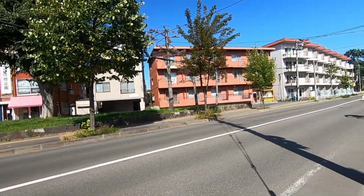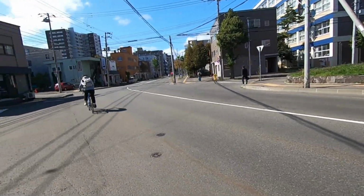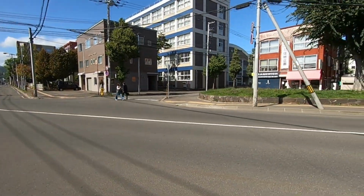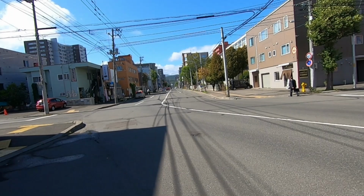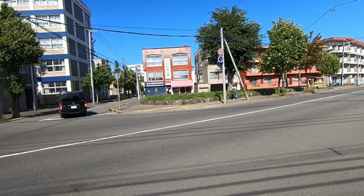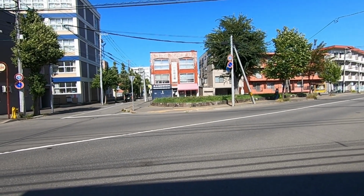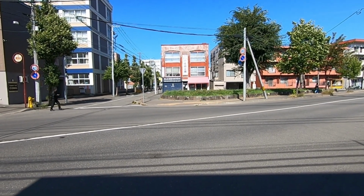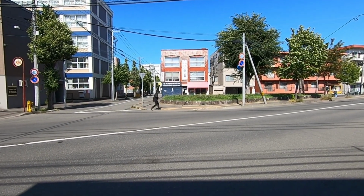Oh, I like these buildings. Sandwich. I like this building. So that must be Mount Moiwa, looking at the map. Did I say I like this building? Yeah. Even though it's damn simple, there's something attractive in the way the paint has faded.